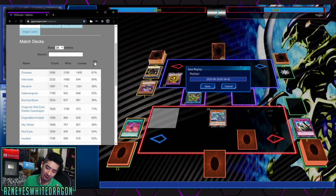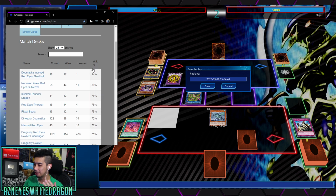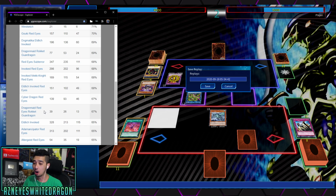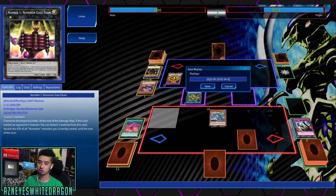Also, I wanted to sort it by win-loss ratio, because that would kind of make more sense, right? What's the best deck? However, one thing to mention with this is when you have a very low pool of data, meaning like, let's say, under 1,000 wins, it could be like one player that's playing some really strange thing. Like, for example, Mermail Red-Eyes has a 72 win percent over here, but that's very specific, and we only have 46 duels with this deck. So I would say anything under 1,000 is kind of hard to judge realistically, although there's so many different variants of the Rokket Dragon, Guardragon variant decks.